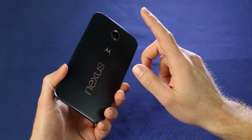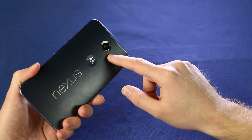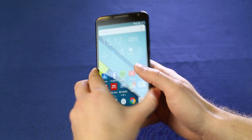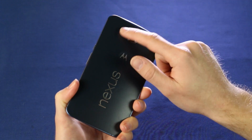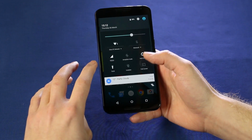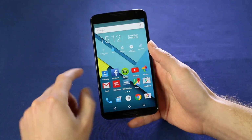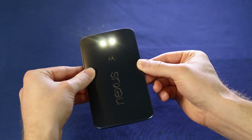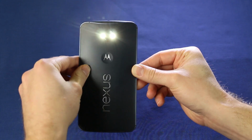So let's move on to the camera. On the back we've got a 13 megapixel optical image stabilized f2.0 camera, which has a neat little ring dual LED flash to it. If I turn on the torch, which you can from the notifications menu here now, you can see that that's pretty bright and also pretty cool having a dual flash like that. Makes it look quite nice.